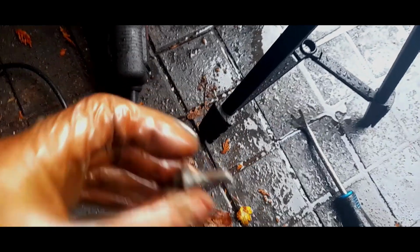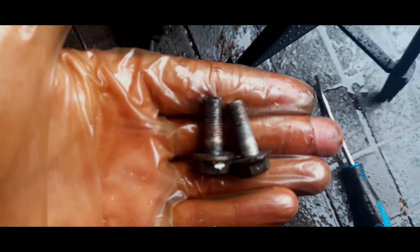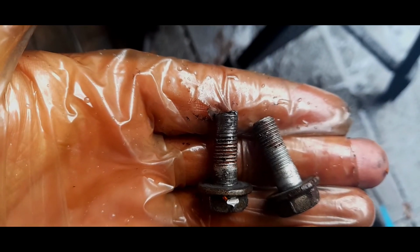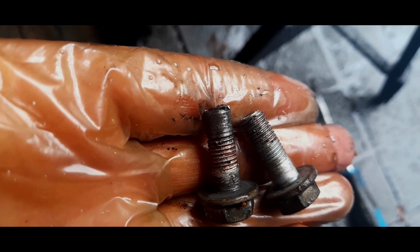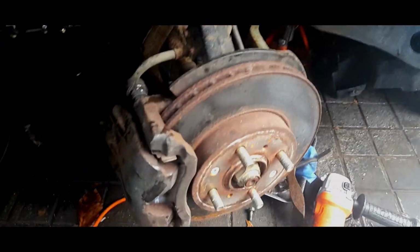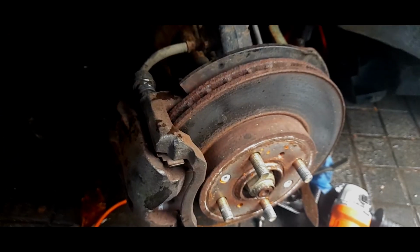has completely stripped its threads. Look at that one. Yeah, I think it's fair to say it's pretty much stripped its threads at the end. Oh dear. Oh well, these things happen. I'm just going to wire brush this up now and move on from that. Little steps.